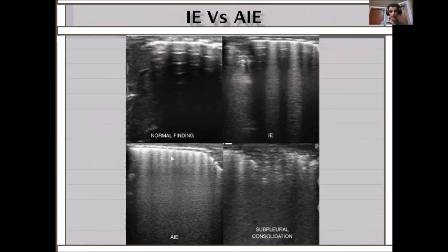Now you can see here B lines, right? No A lines, right? But there is an area separating them. They are not confluent. Is that right? So this is air interstitial edema. You have air and edema. That's the difference between interstitial edema and air interstitial edema. Is that clear?